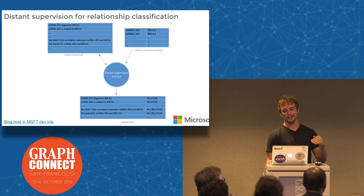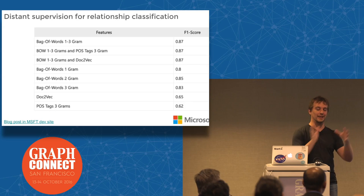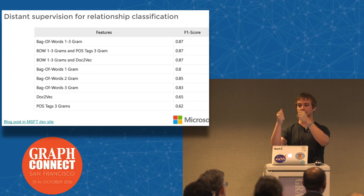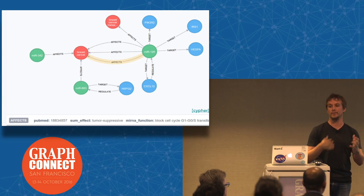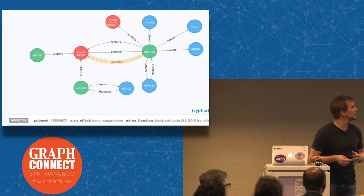We use that dataset to train a predictive model on just relationship types, and we've been working at this for a bit, actually as part of a project with Microsoft, just training models that get sentences and classify them in, say, expressing a relationship or not. And once we have those labels for the relationships, we can actually populate the graph, right? So we are in a Neo4j conference, so you need to see something like this.